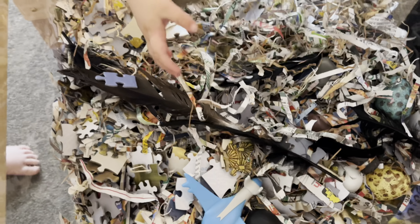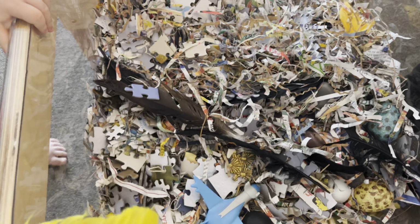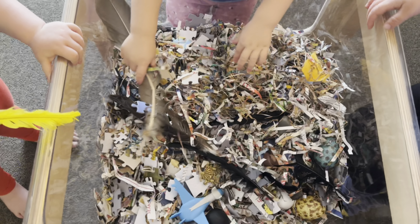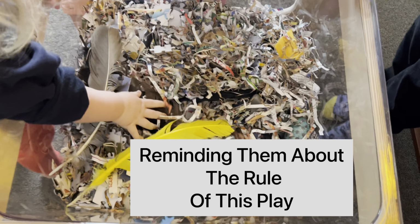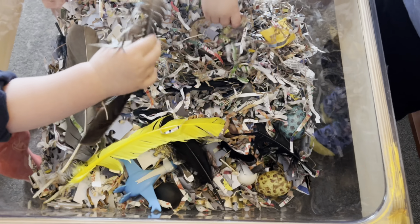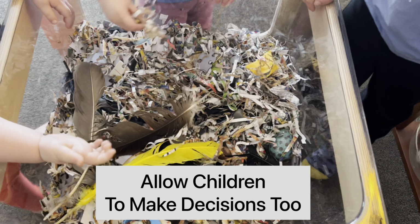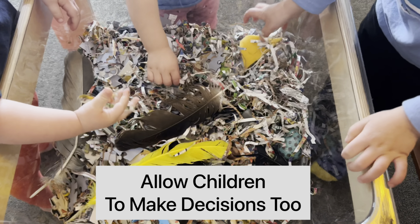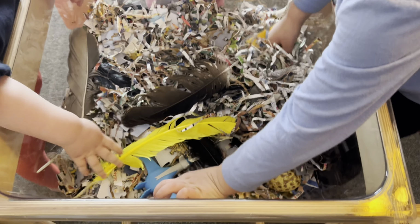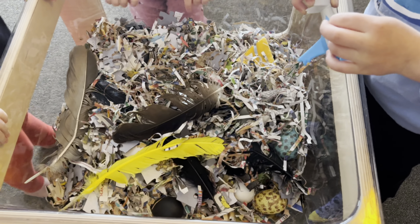But you know what the rule is? I would love for everything in this box to stay in the box, not on the floor, okay? Do you think you can do that for me? It stays in the box, okay? Or you can put fox in here. Fox, okay. A fox, a bear, an owl. Dragon. The dragon. Okay, let me go get those for you, yeah? Any more animals?